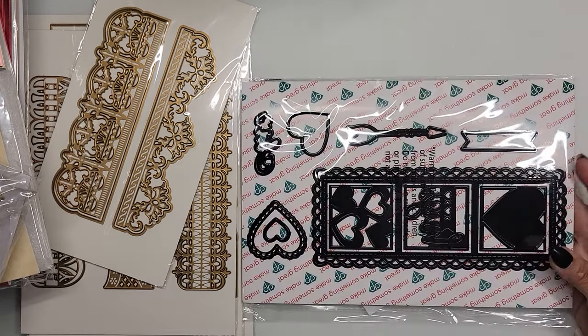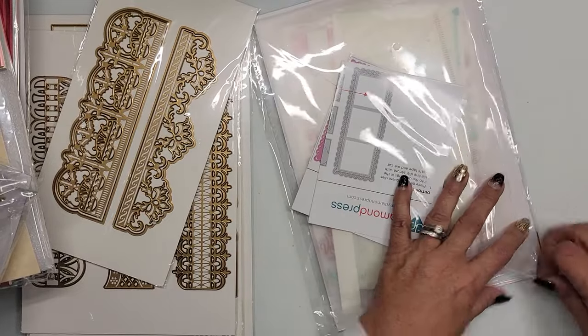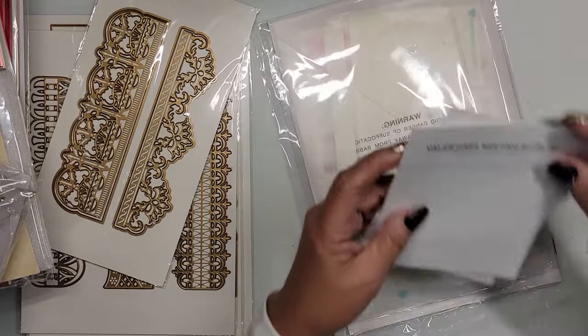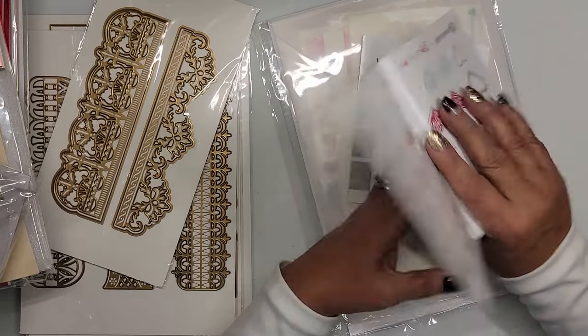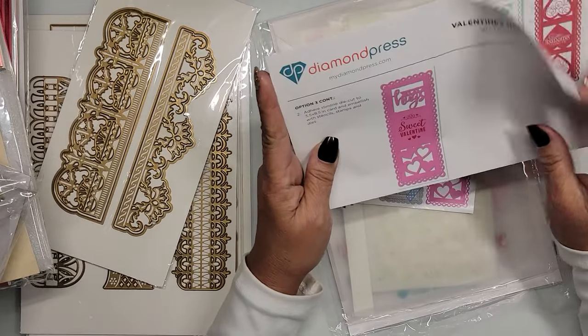Okay, so this is Diamond Press. So this is definitely one of their auto ships. And let's see what it is. It is the Valentine's Nesting Slimline. This will come in handy. You always need a little bit more or cool little Valentine stuff.